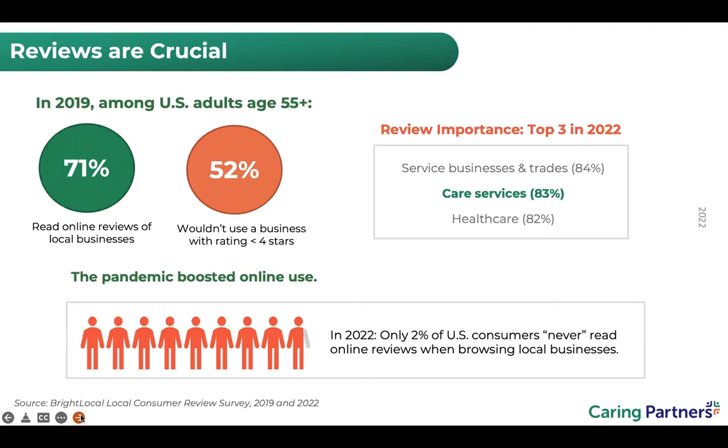In 2019, they spliced their data by age demographics. Back then, of US adults age 55 plus, 71% were reading reviews. Half wouldn't use a business whose rating was lower than 4 stars. The pandemic, I hope you know this, changed the game, dramatically boosted online use. Today, in the 2022 survey by Bright Local, only 2%, a little sliver, only 2% of US consumers never read online reviews when they're browsing local businesses.